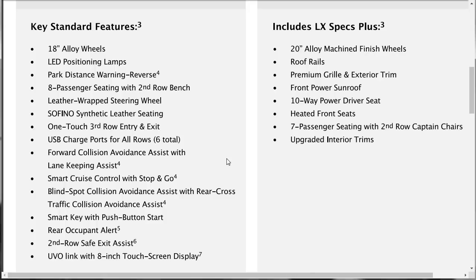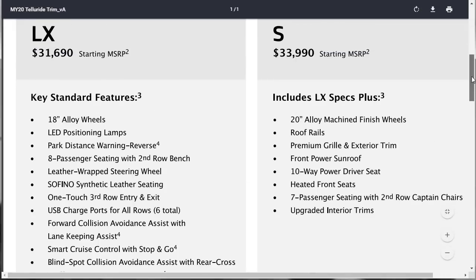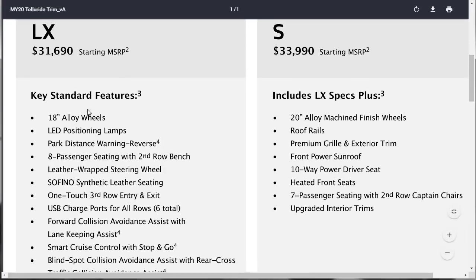It's got the UVO 8-inch touchscreen, so not the optional 10.25. It's got rear occupant alerts and the second row safe exit assist, which we already read about. That's going to let you know if a car's coming before you open your door, or a bike or something like that. Then there is the S, I'm sorry, the S, which includes all the stuff of the LX.